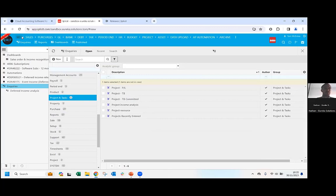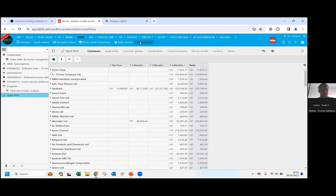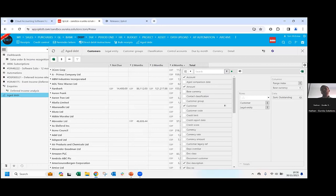But another example might be, for example, our age debt. So if we just come into our debt at the top here, we can look at our age debt. So we can have a wee look at age debt in loads of different ways. Now, this is just one example because I think age debt's a really good example of showing all the different ways that you can access information from within iplicit. So we could look at it through our views that we've looked at in terms of by customer, by legal entity, by customer group, by classifications, but we could also run inquiries as well in terms of running this exactly what we want. So again, we can change the columns from within here.